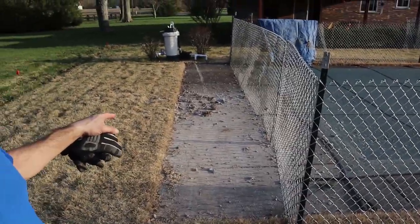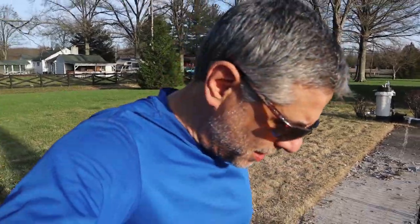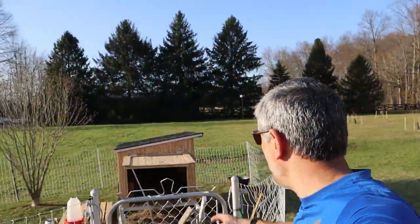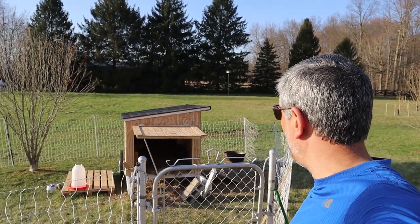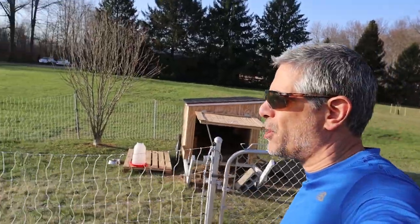Of course, you can tell I've been using the concrete pad here for the place to bust, and I think that was just as good a place as any, given the fact that it's going to get ripped out in a couple of days anyway. Over here, we have the chicken coop kind of airing out. I cleaned it out just a little bit while I had it open, nothing major.